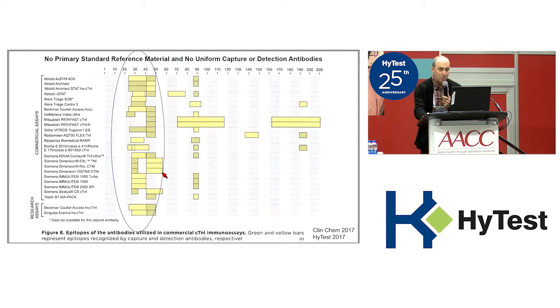Again, another cartoon taken from the HyTest catalog. And this is not a full representation of all the assays, but it's many of the assays in the marketplace or what were in the marketplace. And you get somewhat of a conception here that multiple companies are using antibodies based in this region in the 20 to 40 to 50 range of epitopes. It seems to be a stable region, and you get a lot for your dollar, so to speak. Then other people take different approaches.